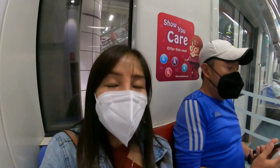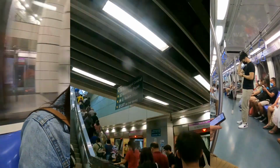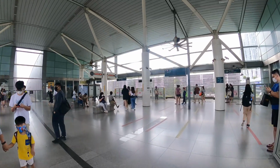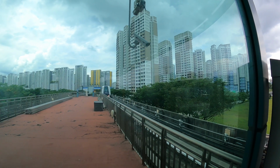From train station to Punggol station. He sits to show that you care, so I'm showing that I care for him. Okay, from Punggol station, we have to proceed to the LRT station. Okay, welcome to the LRT of Singapore. The LRT train is so cute. It looks like a tiny worm coming.